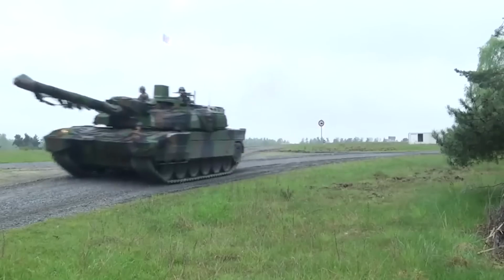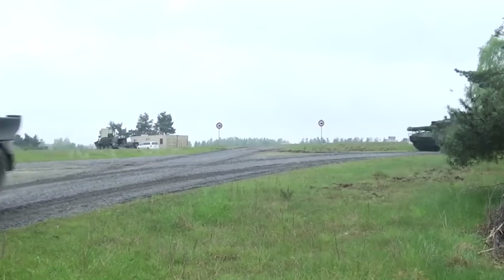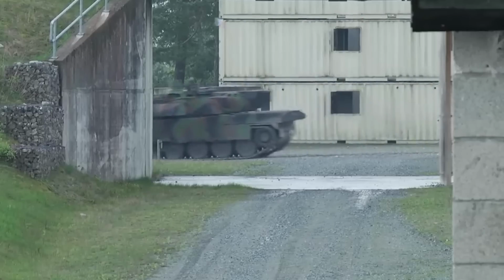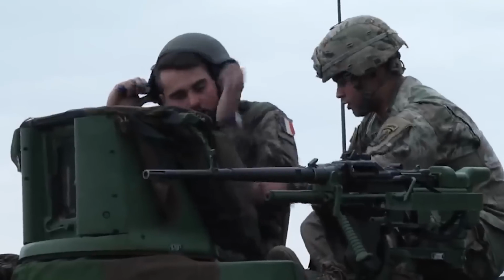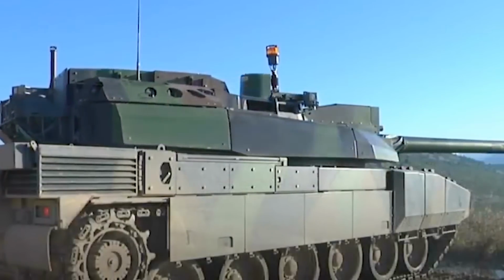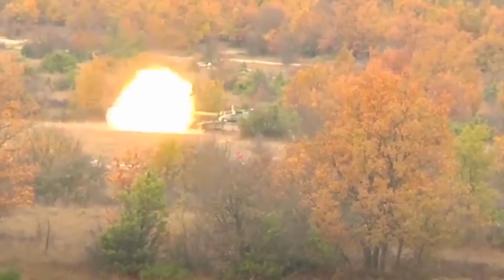The Leclerc, you've got Series 1, which I sometimes call the Original. The Series 2 had some major upgrades in 2009. New thermal optics were added. The nuclear, biological, and chemical system added air conditioning, very nice. Frontal armor was also thickened on the turret.